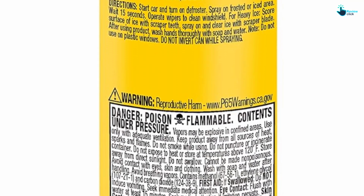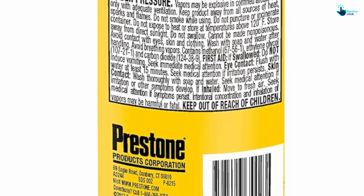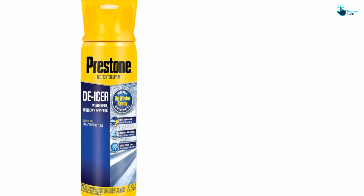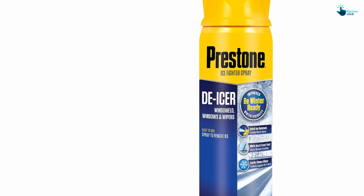A highly effective de-icing product, the Prestone Windshield De-Icer melts ice in no time, thanks to the methanol contained in its formula. It not only protects the car's windshield from refreezing but also other parts of the car. When applied to car door locks, or any other part of the car's surface, it ingeniously works to dissolve ice without affecting the car's paint.